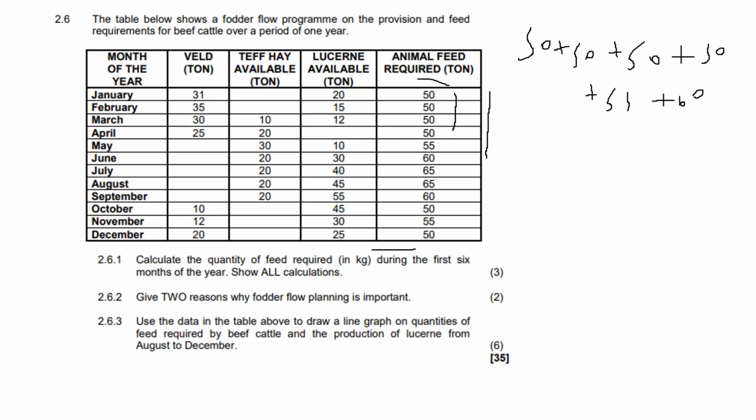So let's add these and see how much we're going to have. And the unit, is it kg? No, it's ton. So let's add those: 50, 100, 150, 200, 255, and then 315. So it's 315. When you add those values, the unit is ton. Just use the unit of ton. So it's 315 ton, which is the value we're getting in ton.